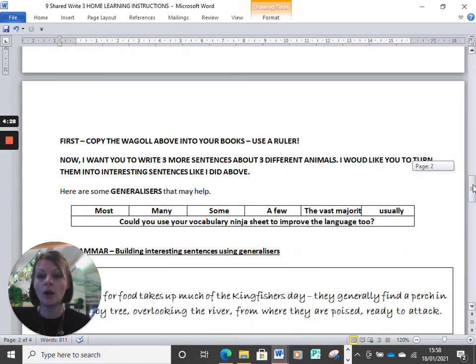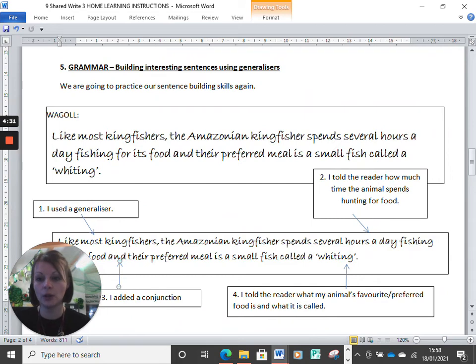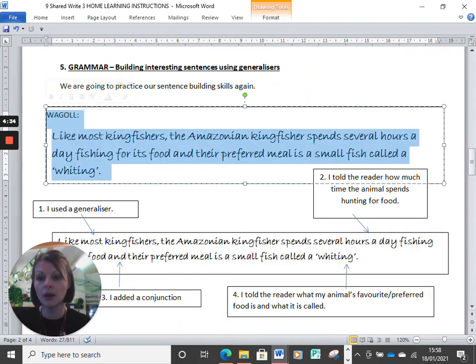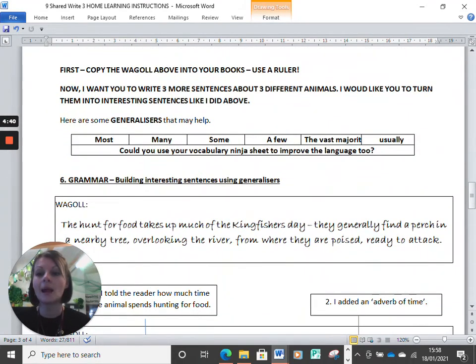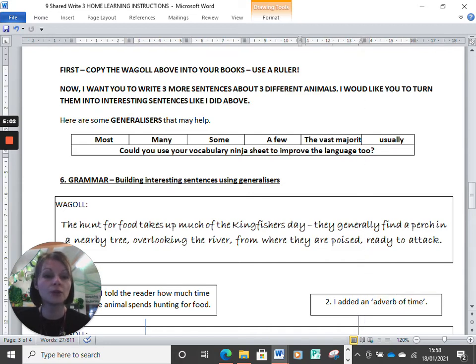So, first of all, copy the waggle into your books using a ruler. Pause the video and do this now. Now, I want you to write 3 more sentences about 3 different animals, and I would like you to turn them into interesting sentences like I did above. Here are some more generalizers that could help. Most, many, some, a few, the vast majority, usually. Could you also use your vocabulary ninja sheet to improve your language? Pause the video and do your 3 sentences now.